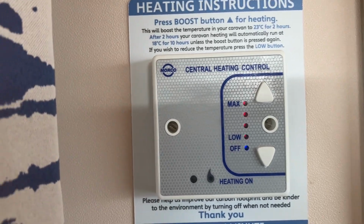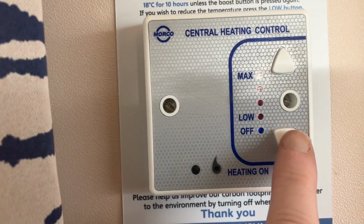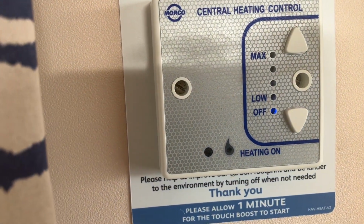Yeah, as you see, I did press the boost in the bedroom. And I don't know if you can see the lights. Look, they've gone right to the top. So just press that and take them to off. That's it. Oh, God, mate, it's warm in here.